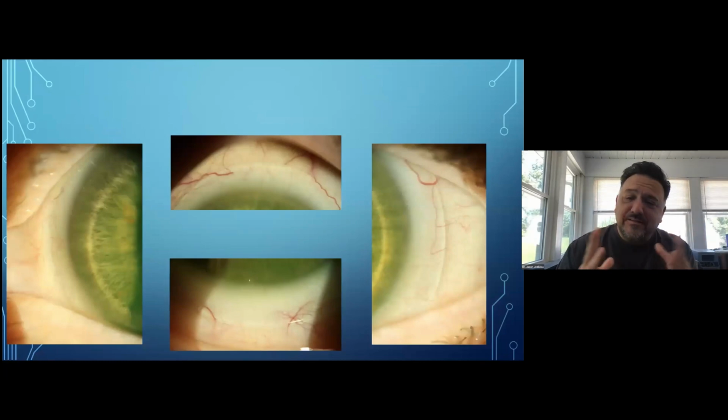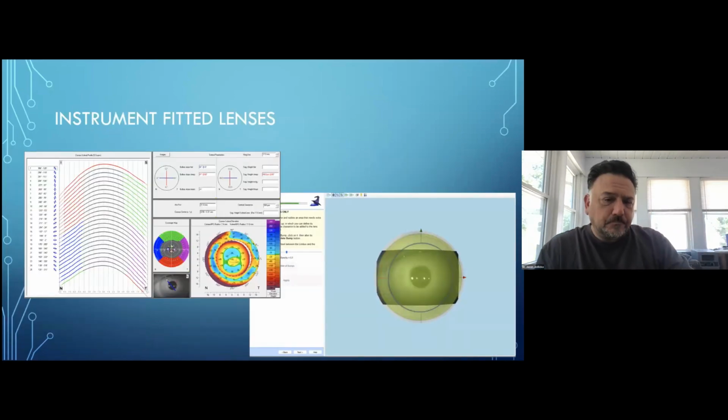And a lot of times we'll repeat these maps 3 or 4 times. Not if I'm just doing an instrument aided fit. I don't need it to be quite that accurate. But if I do want that map to drive the entire design process, I'll often repeat them 3 or 4 times till I want to make sure that that thing is spot on. I want to make sure it's truly representative of the eye that I'm trying to fit.